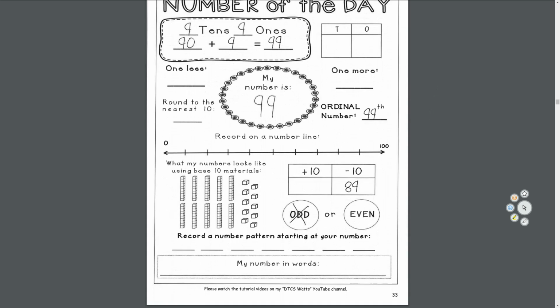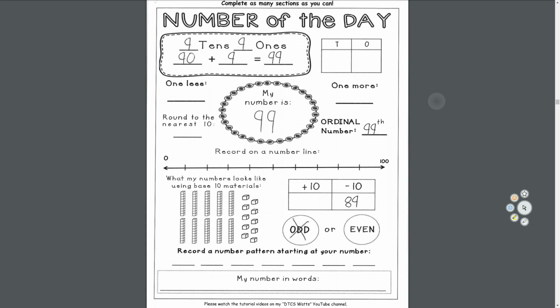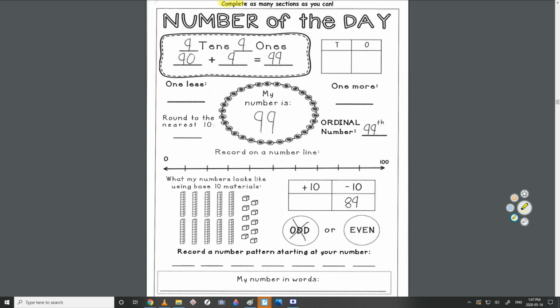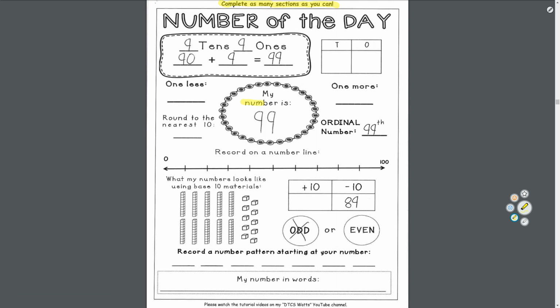Okay, our number today, like Wayne Gretzky, 99. Complete as many sections as you can. Just do as much as you can. And if you're watching this video, you can do it all because I'll show you how to do every part. So everything on the page starts with this number. My number is 99. It's all about this number. So I did some parts for you. I did the top. We have 9 tens and 9 ones. 90 plus 9 equals 99.